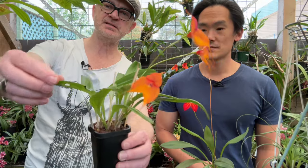And pests, Dan, I can see a little bit. Yeah, snails. The caterpillars also love the new growths. So anything that likes fleshy leaves is going to eat these. But otherwise, pretty good, fairly tough. Well, brilliant. Thank you so much for Masdevallia.